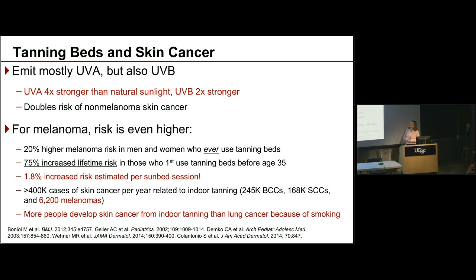They emit stronger UVA and UVB than natural sunlight, and we know that a single time a patient uses a tanning bed increases their melanoma risk by about 1.8%. Usually, as we all know, tanning beds are marketed to young women. We see an increase in tanning bed use in gay men now, but most people use them multiple times. It's not a one-time event. And it's estimated that more people develop skin cancer, including all skin cancers, from indoor tanning than they do from lung cancer from smoking.